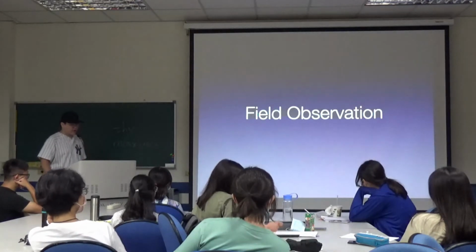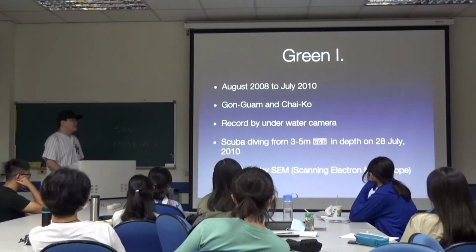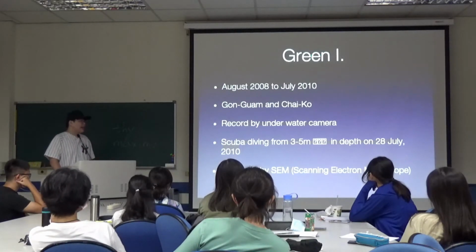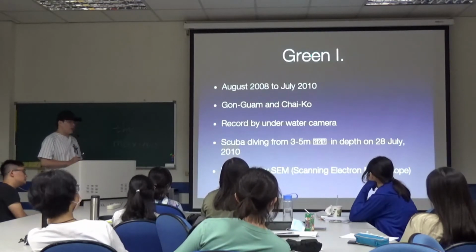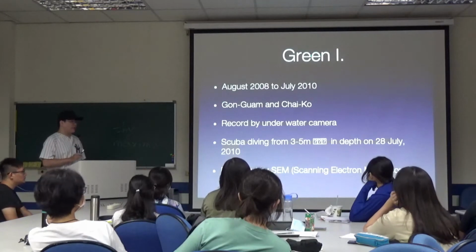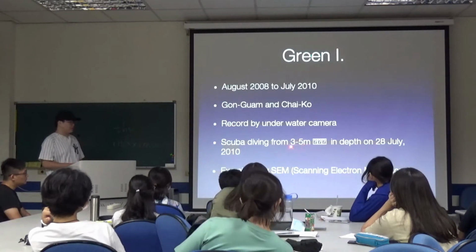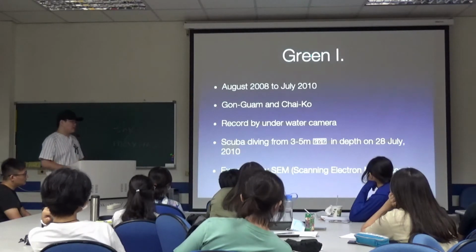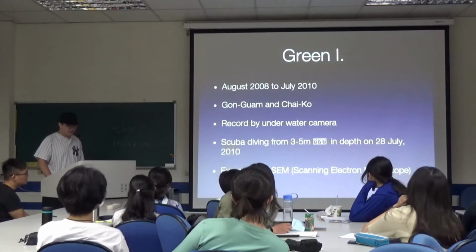So the scientists started their field observation at Green Island, from August 2008 to July 2010. The points were set at Gongguan and Chaikou, and they recorded the interaction between the corals and the sponge with an underwater camera, using scuba diving at depths of 3 to 25 meters. Samples were examined by SEM, the scanning electron microscope.